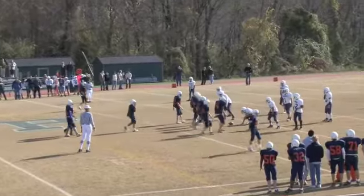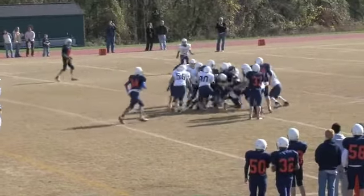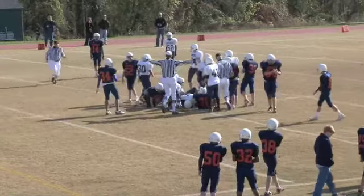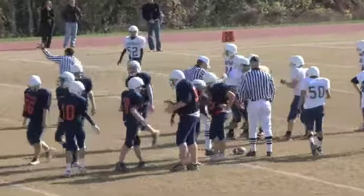It's going to be fourth down and about 2 yards to go, and Potomac's going for it. It's quarterback right up the middle. It looks like the players are indicating they made the first down. Let's see what the referee says. First down, Potomac.